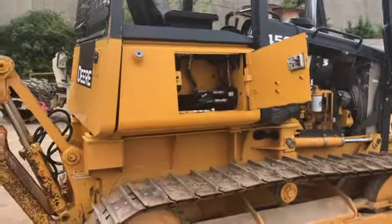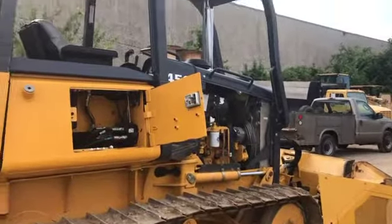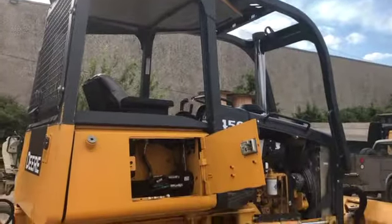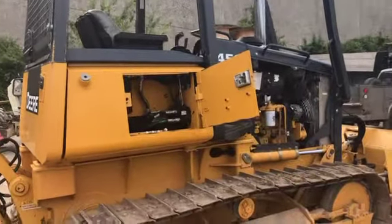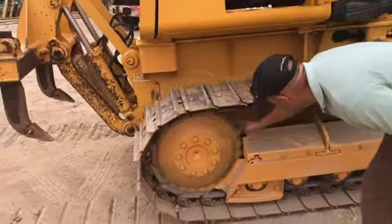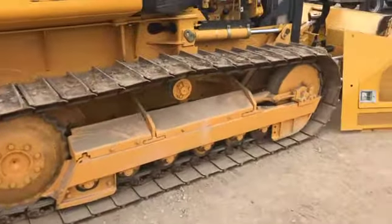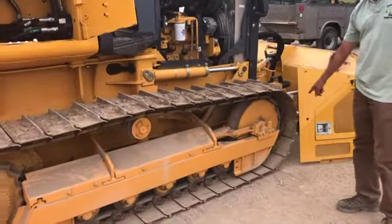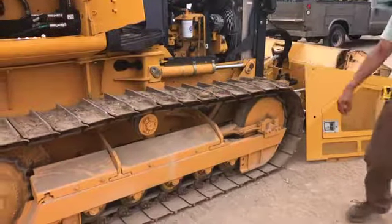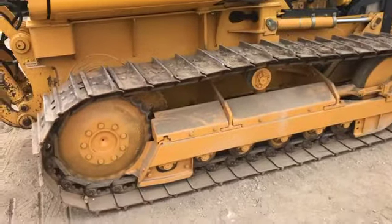Transmission runs through all the gears without hesitation, no problem. It is a hydrostatic transmission. Top speed is 5 miles an hour in forward and 5 miles in reverse. You can see these sprockets here. This undercarriage, you got a lot more room to push this idler out, so I'd say this undercarriage is maybe about 65–70%.